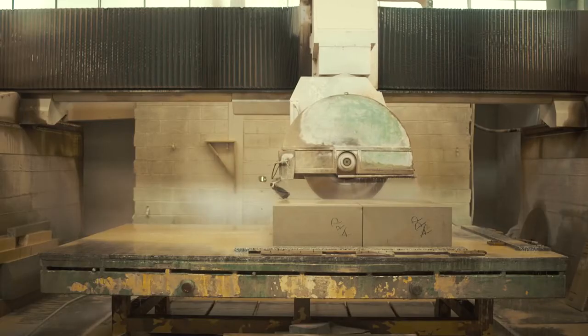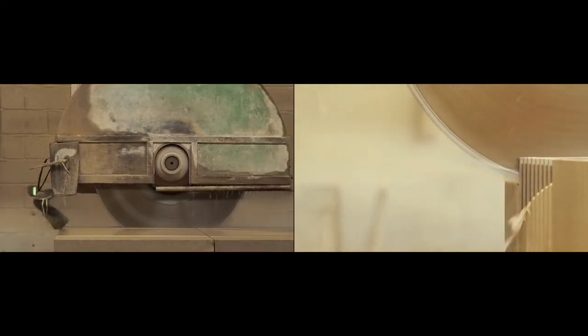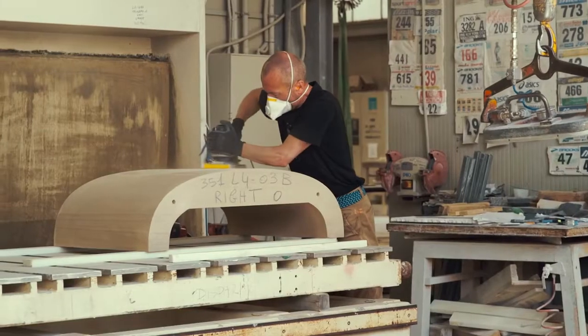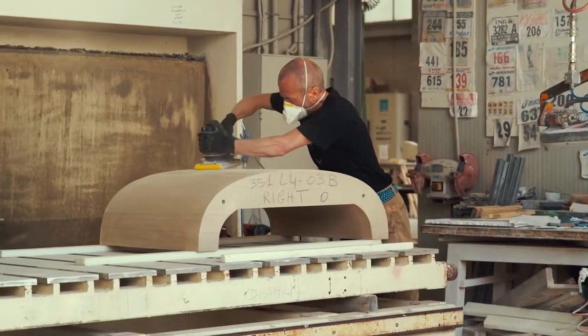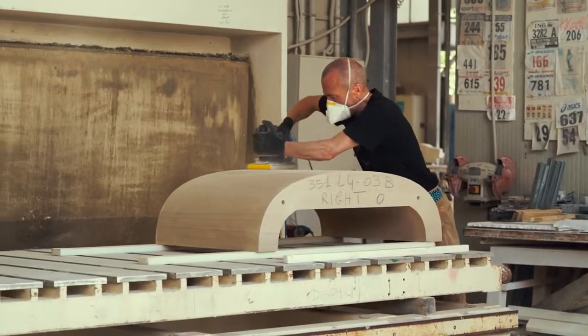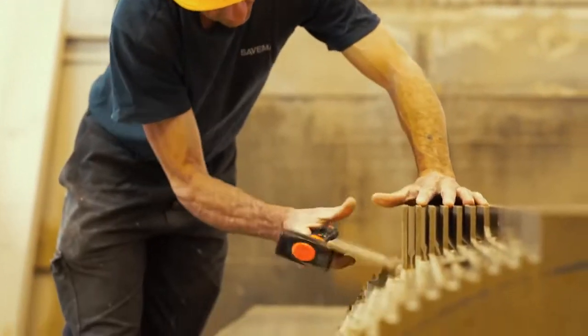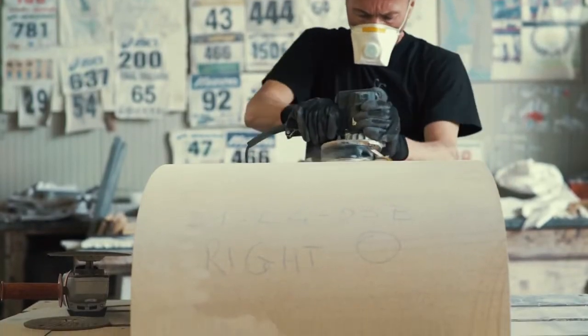But Savema is renowned not only for its high-spec machinery. Each piece of stone is finished by hand by a highly skilled mason. We hire sons or ex-workers, even grandsons of workers, who feel it. They know what it means to work in a stone company. That's what makes the craftsmanship and makes the difference between other companies. Machine will not make Bloomberg. Human being and machine will make Bloomberg.